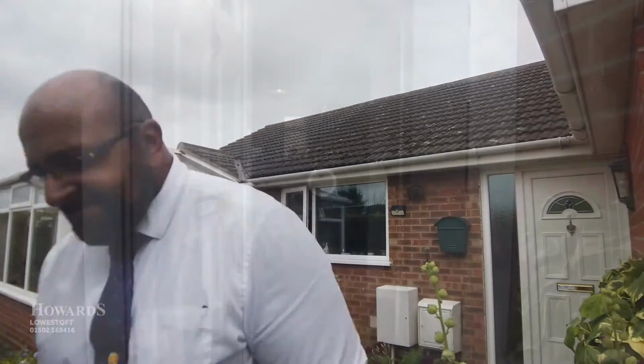I'm stood outside our latest listing on the Fairways in Carlton Colville. Now, this three-bedroom detached bungalow, being heavily extended, really is a fantastic plot and a really good layout as well. Being within walking distance of all local amenities such as shops and schools, and benefiting from being on a corner plot, it has an absolutely beautiful wraparound garden to boot. So without further ado, let's go and have a look around inside.